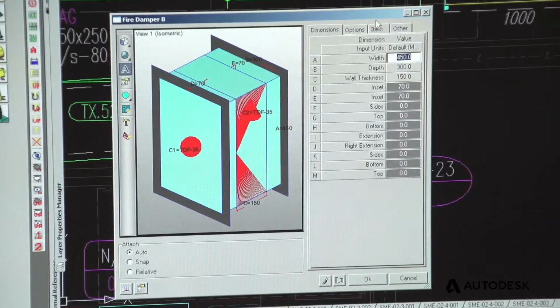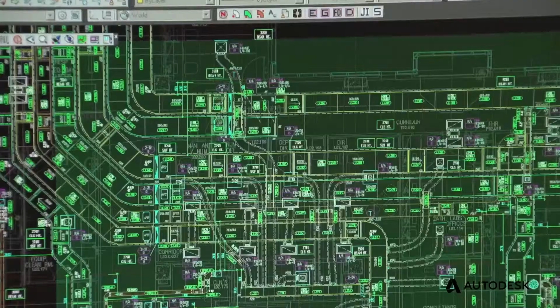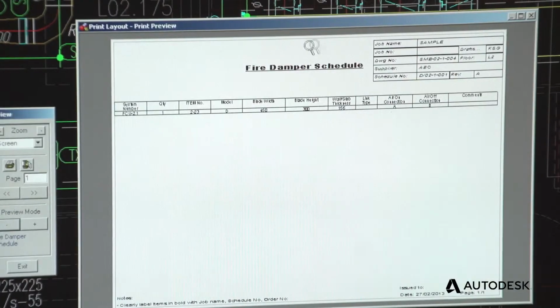Once all the information's in that model, you can send the model straight to the manufacturer and they can make the ductwork using just the drawing. They don't have to do any work themselves, they just input it straight into the machinery and it will manufacture all that ductwork. Straight from the screen to the machine, yeah.